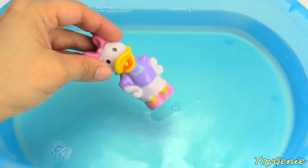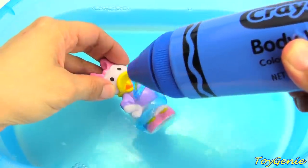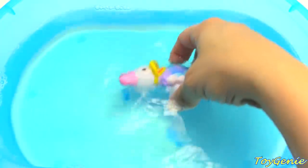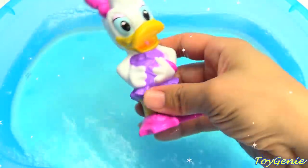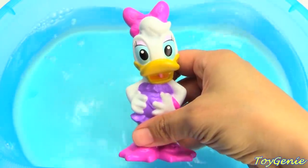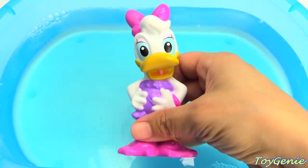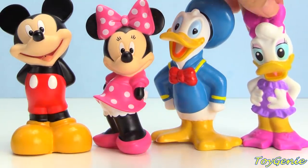Here is little Daisy, and we're going to use some blue soap on her. And let's give her a spin in this water. On the count of three. One, two, three. Look, little Daisy turned into Big Daisy. Let's go. Big Daisy.